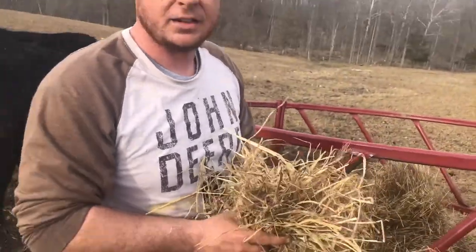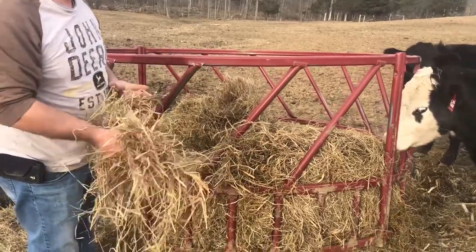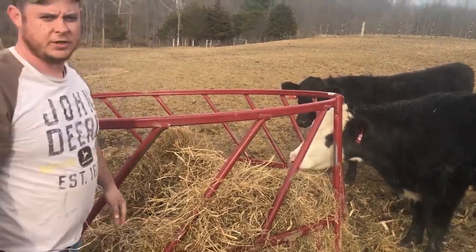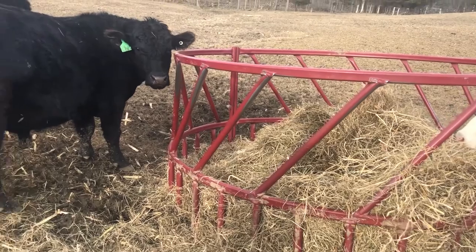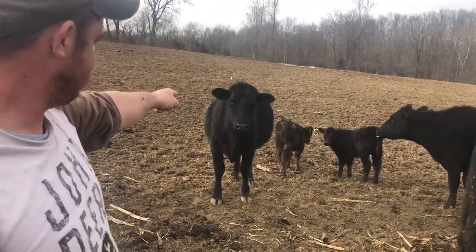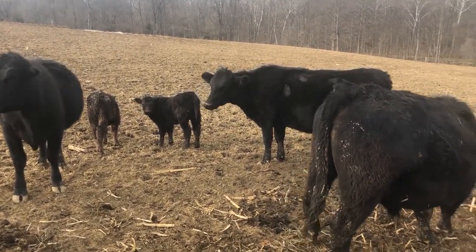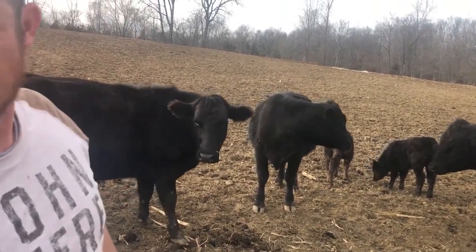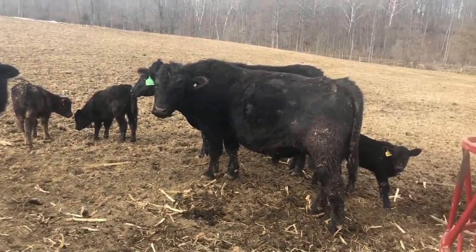We wrap everything. We wrap our dry hay, corn stalk bales, wet hay. But these girls are munching on some dry hay. We have zero spoilage because of that. Oh, and we do have two Angus Holstein crosses in here. That one right there, and her sisters over there. They're both bred. They're starting to show signs of impending calving, so we'll see what they do.